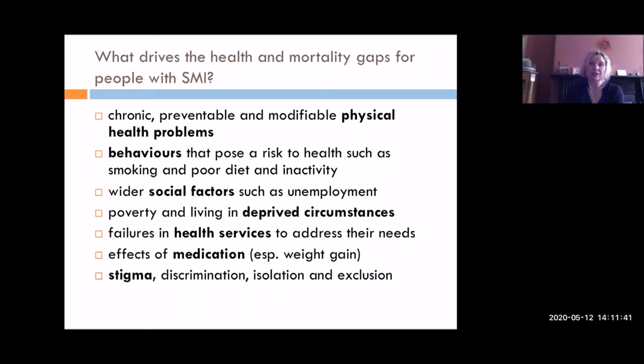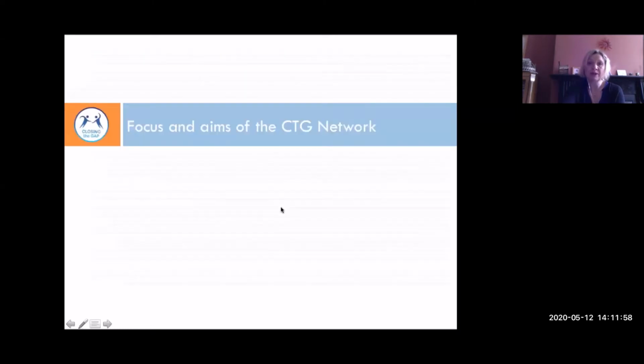And failures in health services to address people's needs, the effects of medication, particularly in terms of weight gain, where some types of medication will lead to increased weight gain. And then there's, of course, stigma, discrimination, isolation and exclusion. So there are many reasons that drive the health and mortality gap of people with SMI.